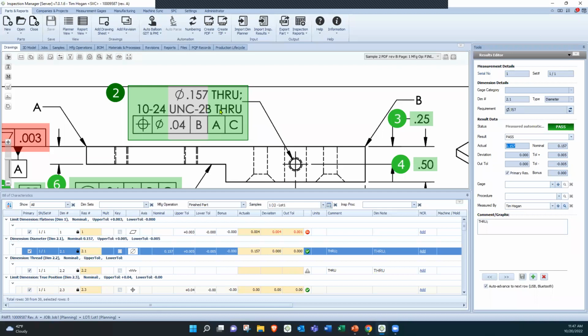So if we select this, now imagine you're in the QC lab, and you have an inspector who says, okay, I'm doing my final and I need to do some manual measurements along with my automated measurements. So the CMM gets done, automatically populates right in here, under this sample number. And by the way, as you measure new parts, they're just added as new samples in the list. Not a problem at all. There's no limit to that either.